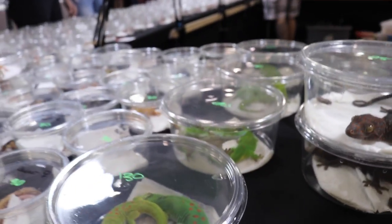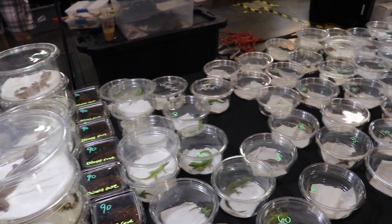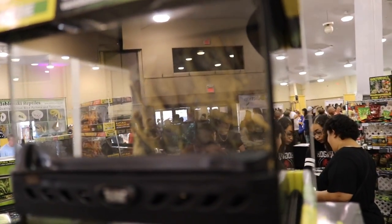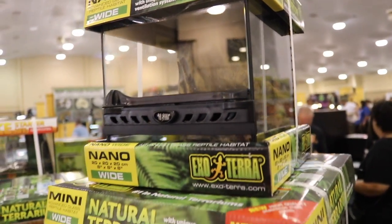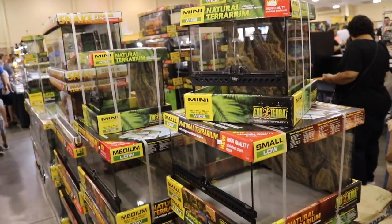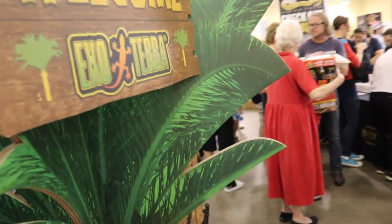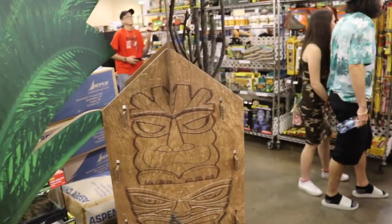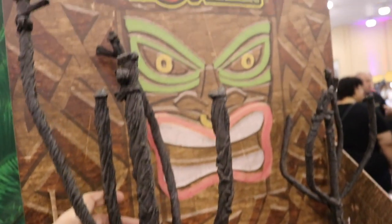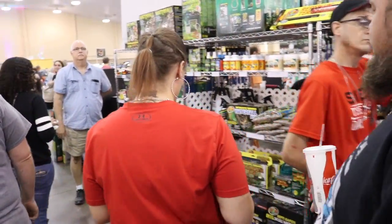All kinds of reptiles boxed up in plastic cases all throughout the convention. And here's one booth with many little geckos. Not only is this convention full of reptiles, there is reptile paraphernalia of all sorts, shapes and sizes, including cages, feed, and all kinds of cool things you can put inside of your reptile cage. And check this out. What is this? This is like a fake tree here at the Exoterra. Looks like a brand there. But all kinds of cool stuff. And there's many booths like this.